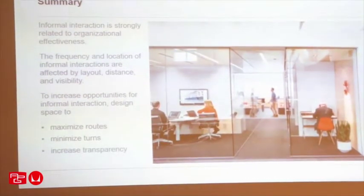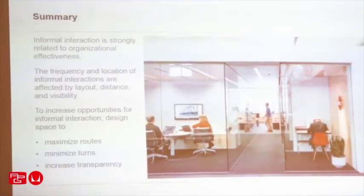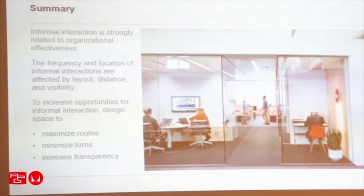Increase transparency, especially not just for collaboration, but for inspiration, right? This is a cool place where I work. I love seeing all this stuff. I'm excited about being here, as opposed to if I go down this great tunnel again.